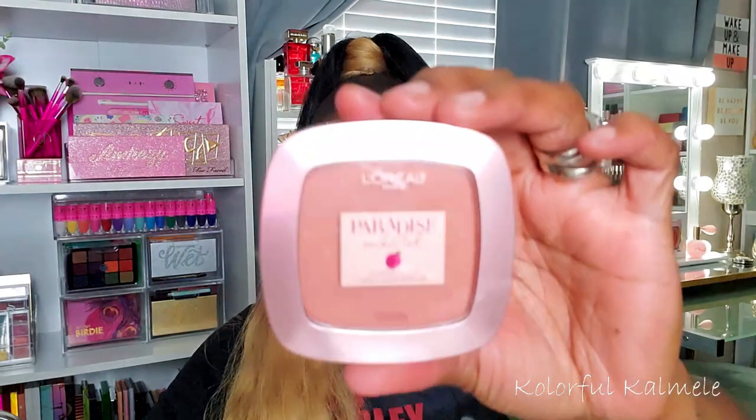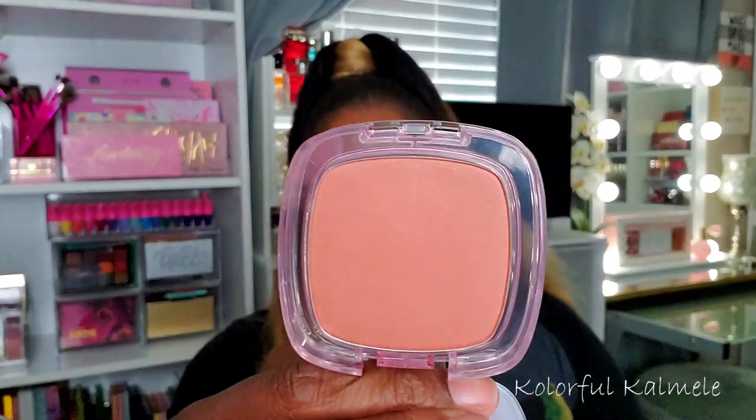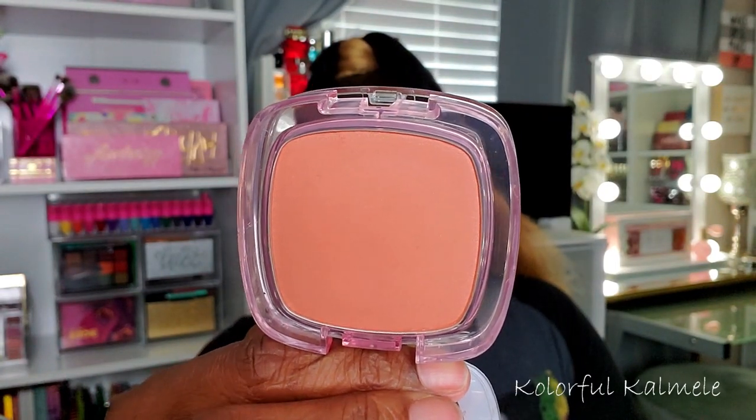Next, I have a blush here from L'Oreal Paris. This is the Paradise Enchanted Scented Blush, and this is the one that smells like peach. It really does. Yeah, it's starting to fade, but it does smell like peaches. But it's just a really light, soft, peachy type blush. It doesn't have enough color for me, even though it's peach. But it is a very, very soft blush. I don't reach for that often.